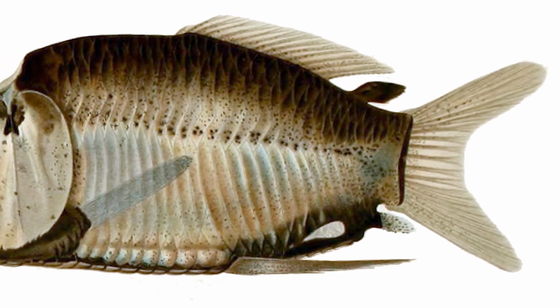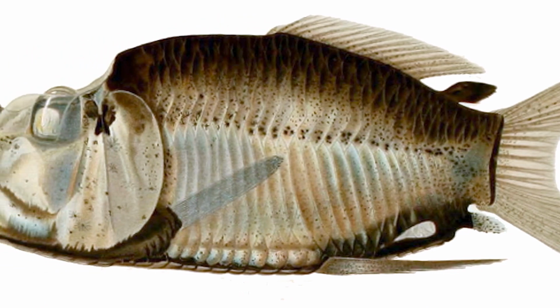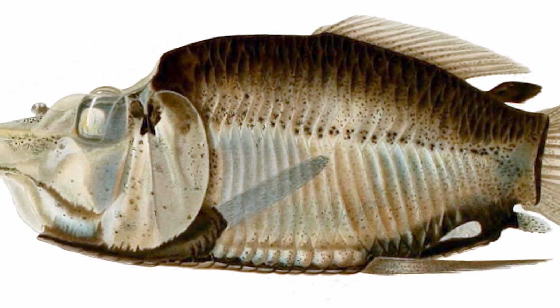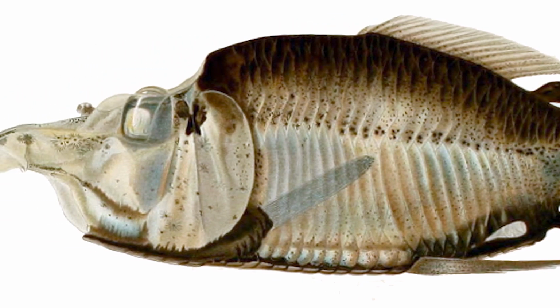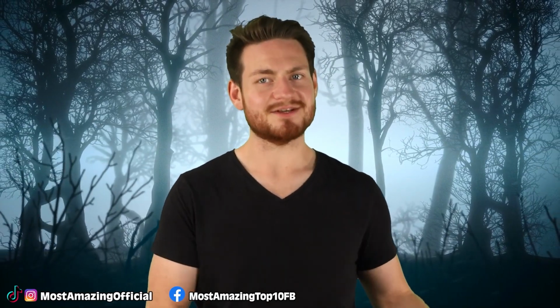The barreleye fish wasn't even known to humans until 1939, when one was pulled from its underwater home at 2,500 feet below the surface. Although they can't survive past a certain point as they are too used to the deep underwater pressure. Luckily, scientists now have high-tech underwater rovers that they can use to go learn more about the reproduction and life cycles of these strange fish.